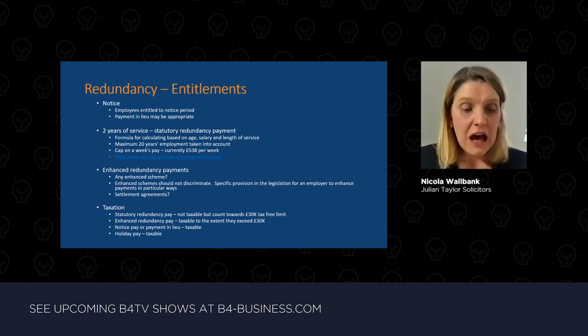Redundancy pay. Any employees with at least 2 years of continuous service are entitled to redundancy payments. The amount is calculated based on a statutory formula that takes into account age, length of service, and salary. Maximum of 20 years employment is taken into account for those purposes. And there's a cap on a week's pay, statutory cap currently set at £538 per week. There's a very useful online government calculator for calculating redundancy payments, and I've put the link to that on my slides.